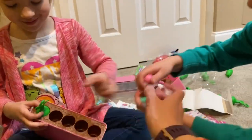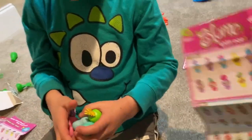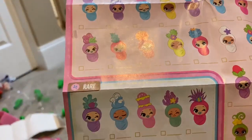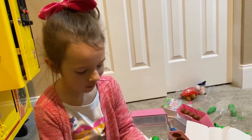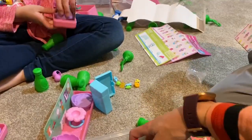Let's see. Let me see that one. Wait, so we have 4 babies? That one's purple. I think that's also adorable. Oh, wait, no. That one with the purple is rare. It's this pink one. Pink with purple. Okay. Mom, and then we got one pack with 3, one with 4, one with 5. Mom, I want these babies. You want to put them in the water? Yeah.